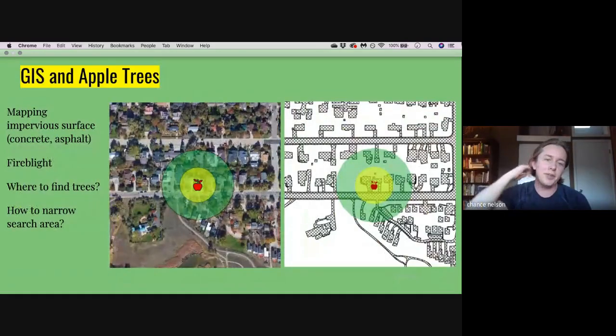So one of the other parts of that project, which introduced me to GIS and using that to look for apple trees, was looking at how impervious surface may or may not affect how fire blight spreads. So the focus of the urban ecology section that I was a part of was looking at fire blight and tracking if there's any sort of variable that increases risk or decreases risk and trying to identify that.